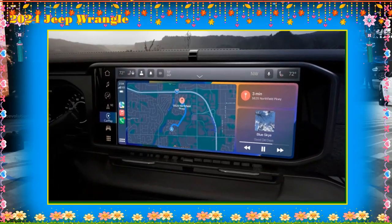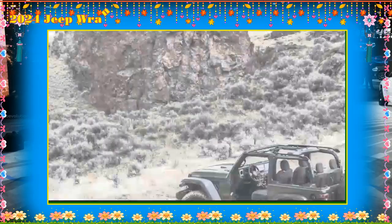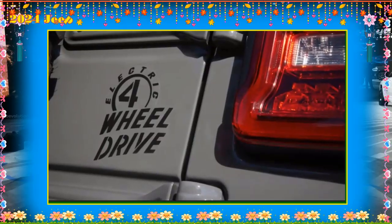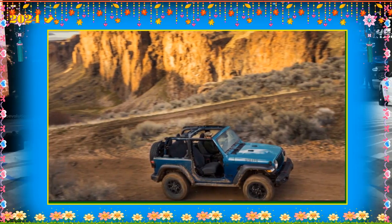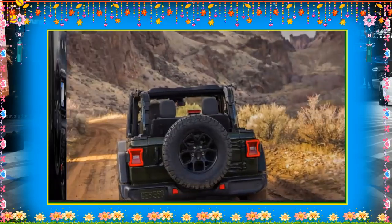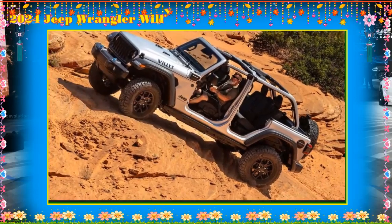$1,795 for destination. Also on the block is a new Rubicon X trim that adds 35-inch tires and fancy heated seats/steering wheel on the gas-powered Wrangler. Rubicon X is available on the 4xe but without the 35-inch tires. Prices here range from $55,000 or so for a 2-door ICE model to $69,000 in the 4xe.